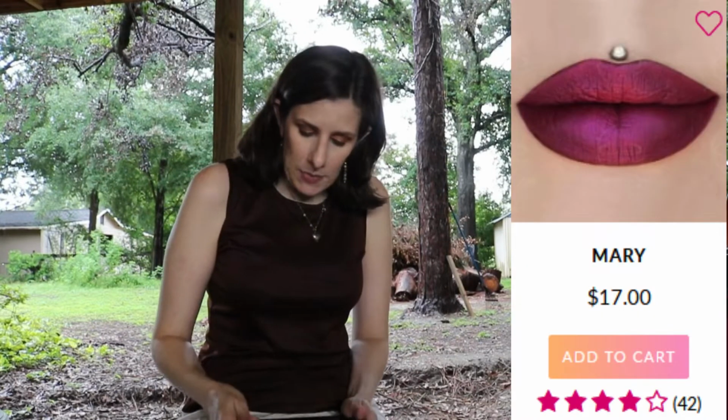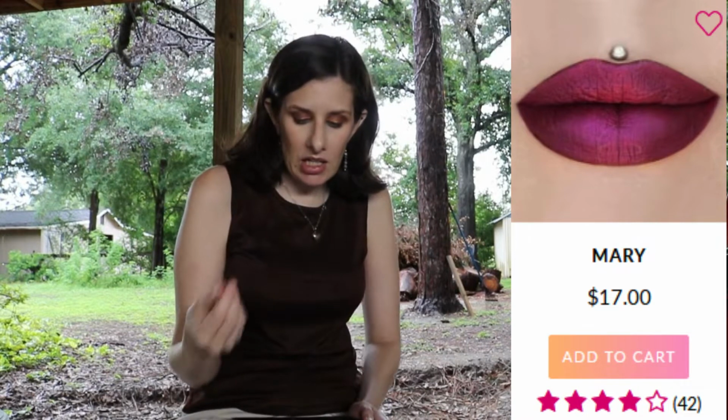Then we have a lipstick from them called Mary. It is a burgundy cranberry shade that is metallic. It says it's $17. It's beautiful. I really do like the shade.